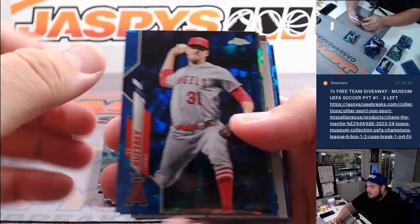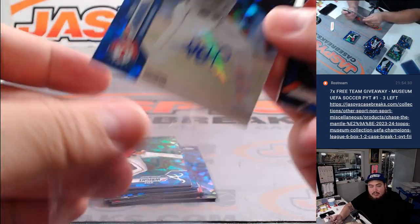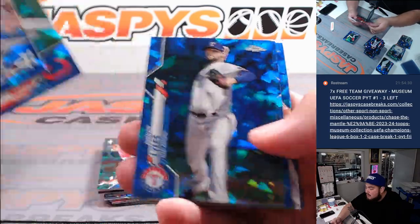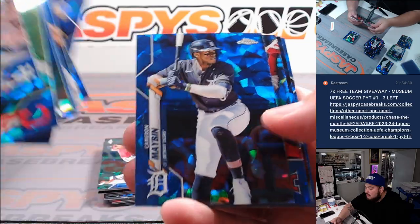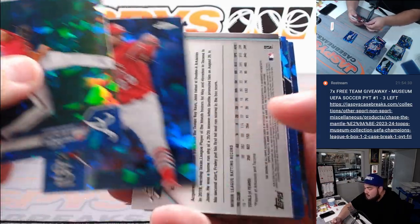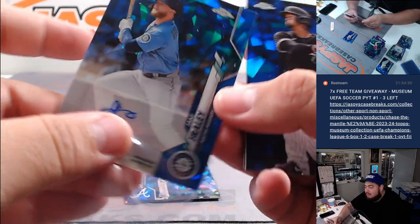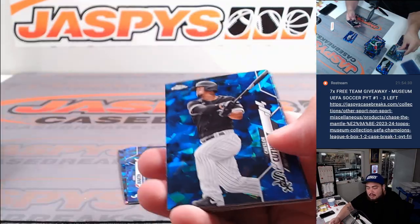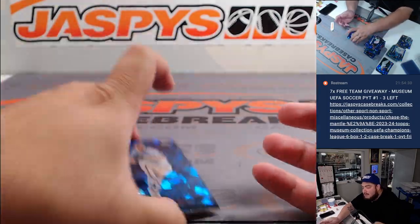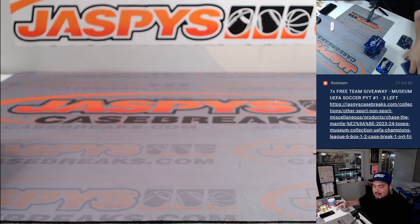Box here, guys. Elvis Andrus for Texas. Texas Rangers, of course, is AL West. Better, Nicholas. And wow. How about a third Jake Fraley? They gave us an extra auto. Jake Fraley wants to sign a million of these. Did they give us that instead of a numbered card? Come on. Alright, well, that's an extra hit, I guess, but I kind of wanted a color now.